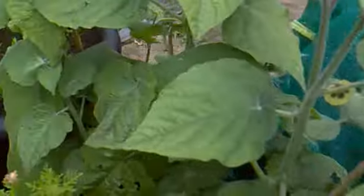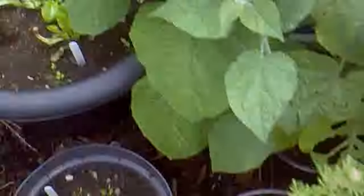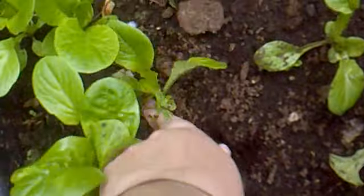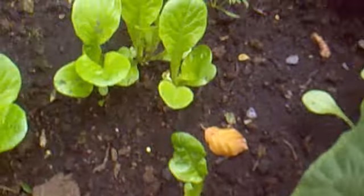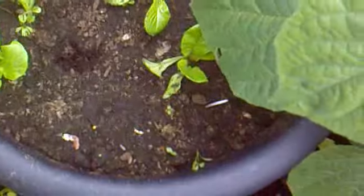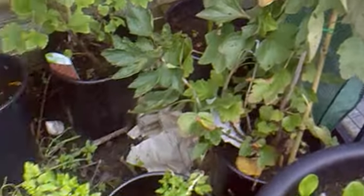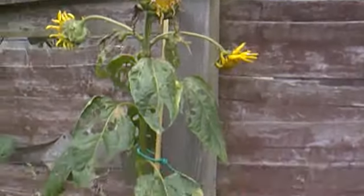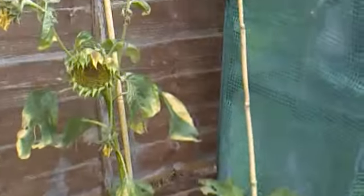Some chrysanthemums that I'm growing. They're doing quite well. These little teeny weeny little gem lettuces. Let's just push that one in a bit. And I've noticed there are a couple of carrots growing. So they have just self-seeded, in other words. This is a bit of a dead corner over here. It looks rather limp and uninteresting.